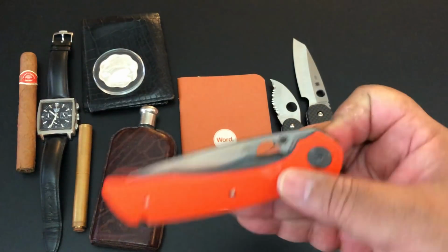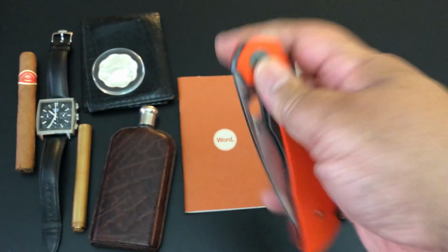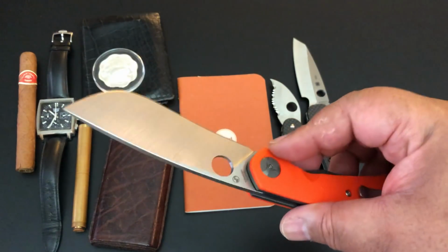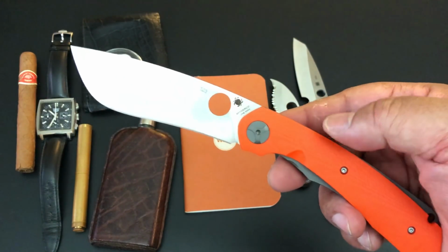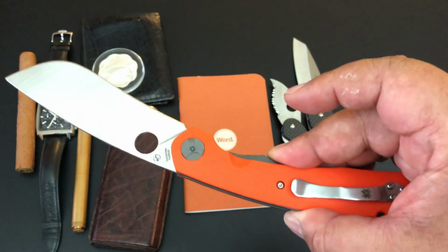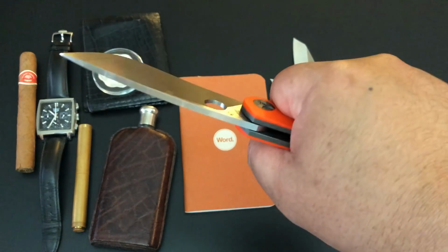And this weighs 6.1 ounces. But it's very balanced. It's a big beast of a knife. Besides that full flat ground blade, they have real nice touches. First, it's orange G10. You either love orange G10 or you hate it. I love it. 3D, it really fills your hand. This is a thick knife that really fills your hand.